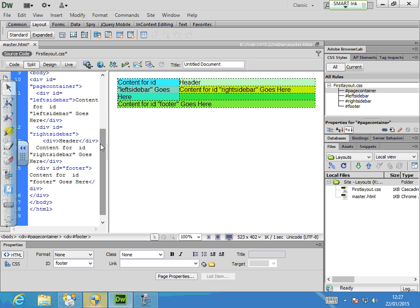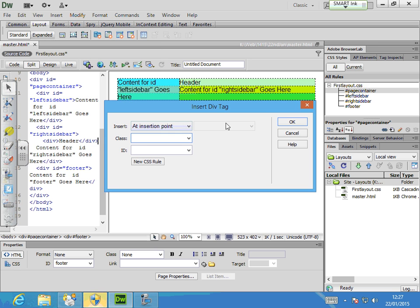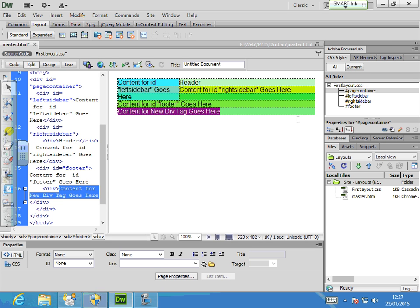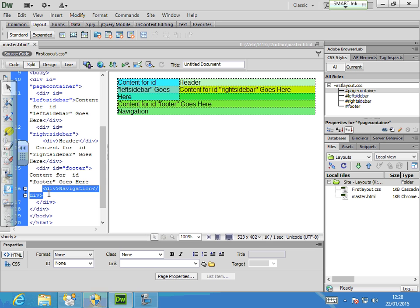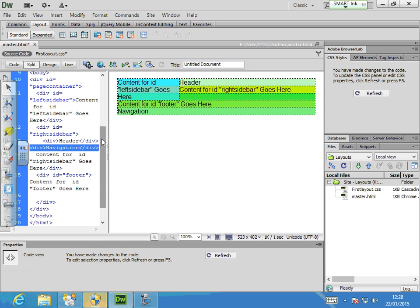Add insertion point. Insert, layout object, div tag, add insertion point, okay. And now can you see where it has gone? Even though you said at insertion point, this is what Dreamweaver is going to do. You have to know what you want because Dreamweaver will make errors. Though I did have my cursor there, it still went outside footer only to write that. So this is not where I wanted. It should have actually gone where my navigation should be, outside after my header. Is that right?